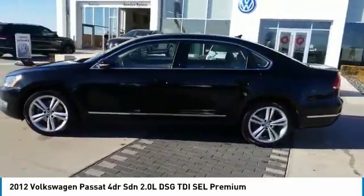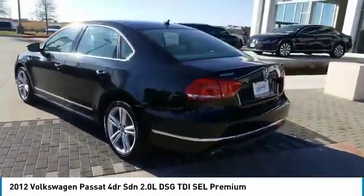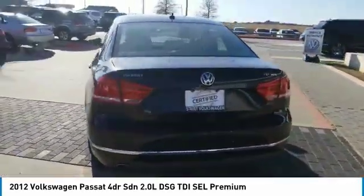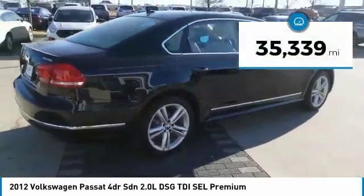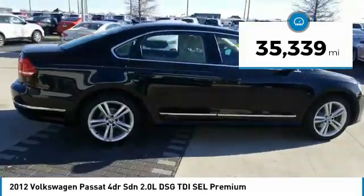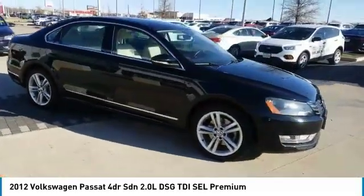The Volkswagen Passat is roomy and powerful. It is a supple and controlled ride with a quiet and comfortable ride. Volkswagen brings it all together. This vehicle has less than 40,000 miles. Wouldn't you look great in this vehicle? Stop in today and see for yourself.